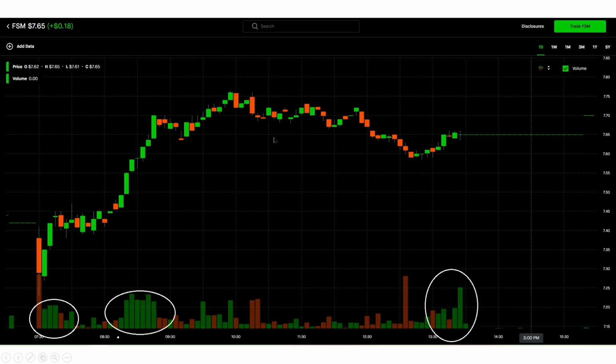Now if you look at the daily, nice big volume coming up. And then we've got a nice little pullback. Look at the candlestick body lengths. Big candlesticks coming up. See that? And then the pullbacks are muted, or they're just small little pullbacks.